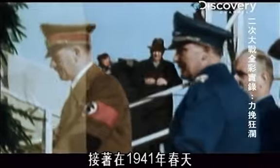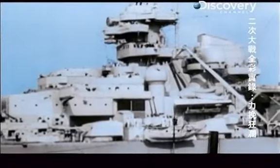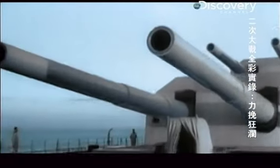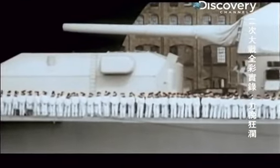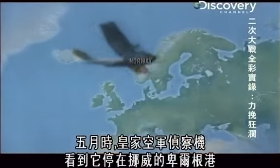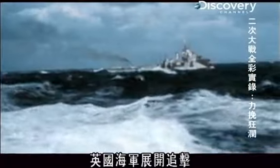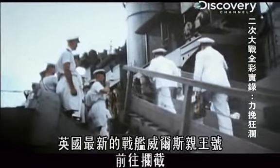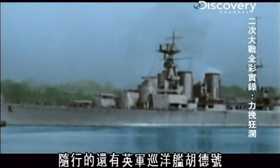Then, in early spring 1941, Germany's first and only 2 full-sized battleships completed their sea trials. They sent a shiver through the British Navy. Their potential for destruction was enormous. First into action was the Bismarck. In May, RAF reconnaissance aircraft spotted her in the Norwegian port of Bergen, trying to sneak out into the North Atlantic. The British Navy set off in pursuit. 2 days later, the Bismarck was sighted in the North Atlantic. Britain's latest battleship, the Prince of Wales, was sent to intercept her. With her was the British battlecruiser, Hood.